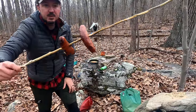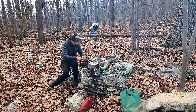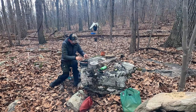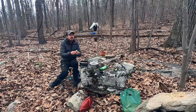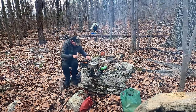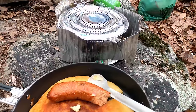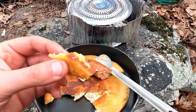Woo, look at that. Just gonna eat it right out of the pan. Man, that is hot. Oh, wow. Let's take a little piece of sausage, a piece of bread. No complaints from me.